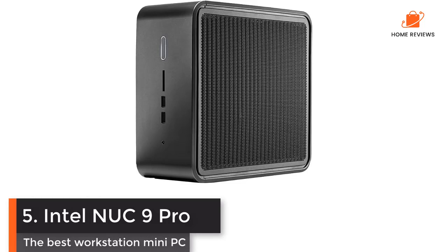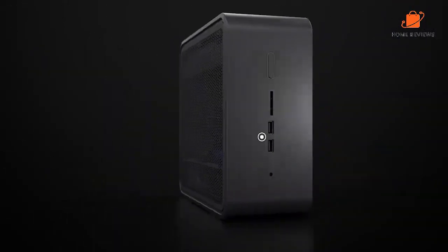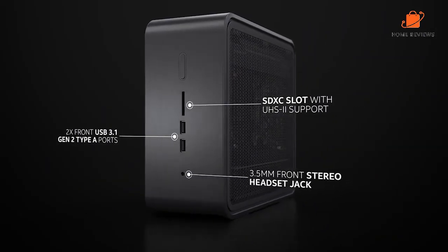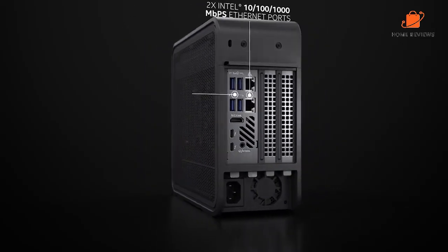Number 5. Intel NUC9 Pro. The best workstation mini PC. The Intel NUC9 Pro is a workstation mini PC that offers huge power and a surprising amount of upgradability. A workstation desktop isn't an uncommon offering in the PC world, as they are the standard for many computationally demanding uses, ranging from architecture to animation.